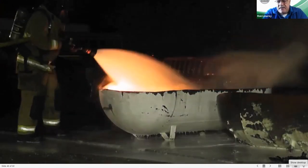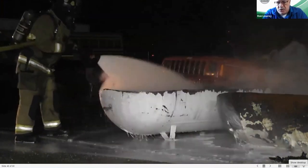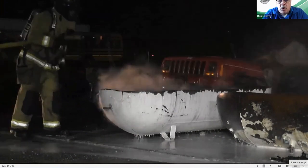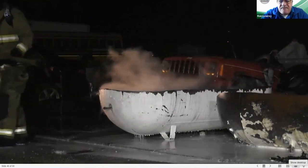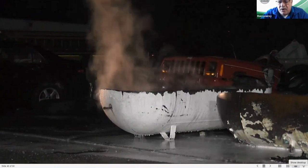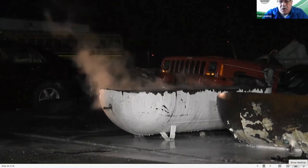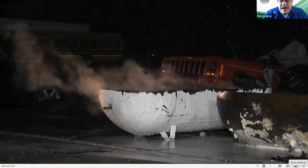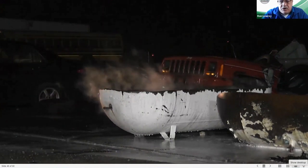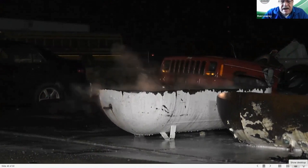So you'll see the fire is extinguished. Now it's just some additional cooling on the steel to pull that heat out of the steel. Normally with a foam, we need to maintain that foam blanket for at least 15 minutes because all of that steel is still super hot. That surrounding substructure that's protecting the fuel is hot. And if the foam blanket breaks down because it's above the auto ignition temperature of the fuel, you can have another fire. The fire can reignite.